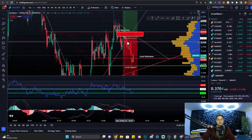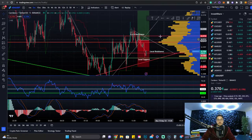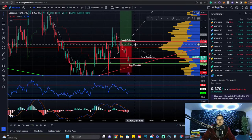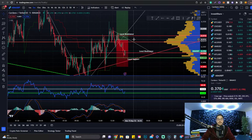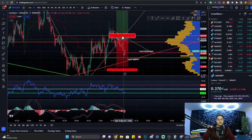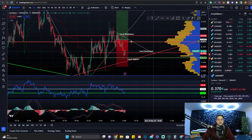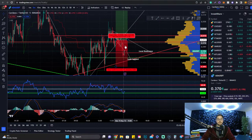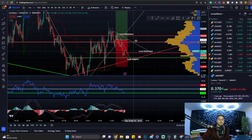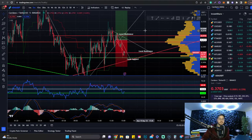So like local levels of support and resistance, when we break past them, they usually tend to form momentum. For example, when we lost this point of control right here, when we came up and revisited it, we created evolving momentum. So we have this momentum right here. We also have this evolving momentum right here. When we break past these levels of resistance, they act as support.